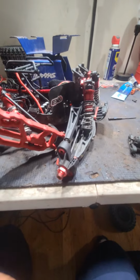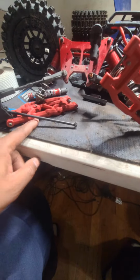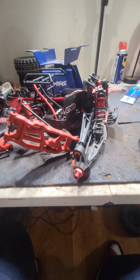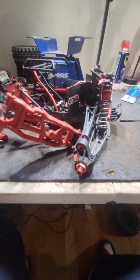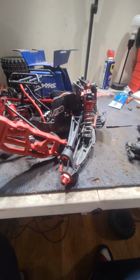I'm already running this 2200 kV motor and a pretty banged up Max 6 ESC, but who cares? Whatever. Upgrade those rear CVDs to the 6S. Do that. And depending on how you bash, get you an M2C kit. The M2C kit will do you real well. Get you a nice chassis for this thing, a nice brace bar. Upgrade all the stuff up, and you'll be pretty much set to go with the 6S.